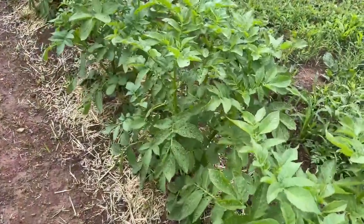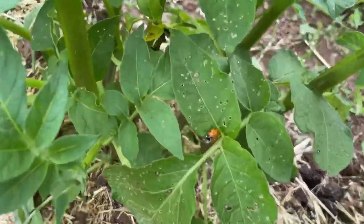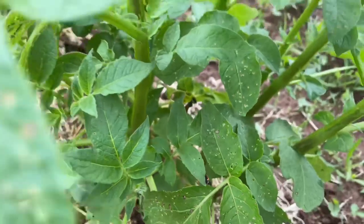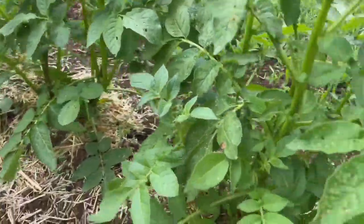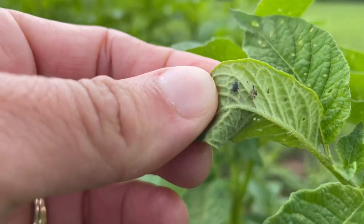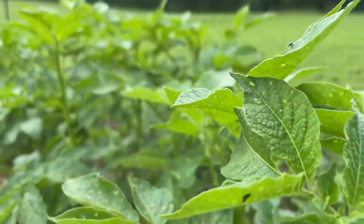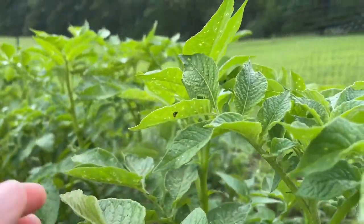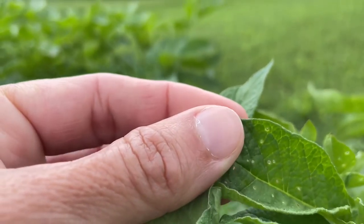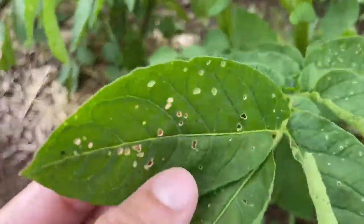Quick potato update. Ooh, there's a ladybug there. Hello. Okay, these plants are growing. They look like palm trees. Here's one flea beetle. They're eating my leaves. And look, there's another one there. I don't like those. They're putting holes in all my leaves.